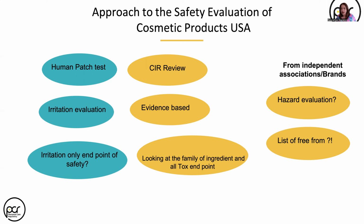The other way of looking at safety, which brands usually use in the US and many parts of the world to communicate the safety of their products, is having a list of free-from ingredients. Basically, the idea is if we say our product does not contain, for example, certain ingredients like parabens or mineral oil, our product is safe. My question here is: is the safety of the product based on what it contains or on what it doesn't have? Can it be a very good standard to communicate the safety of your products to your consumer?